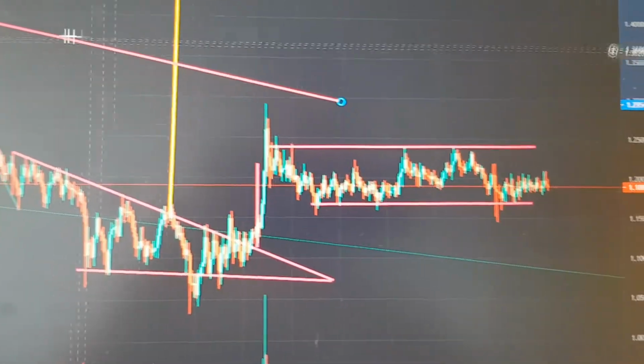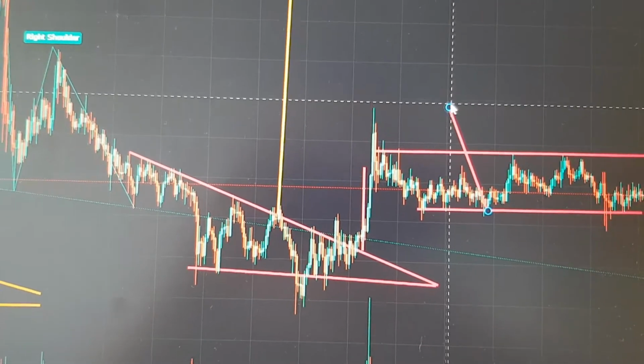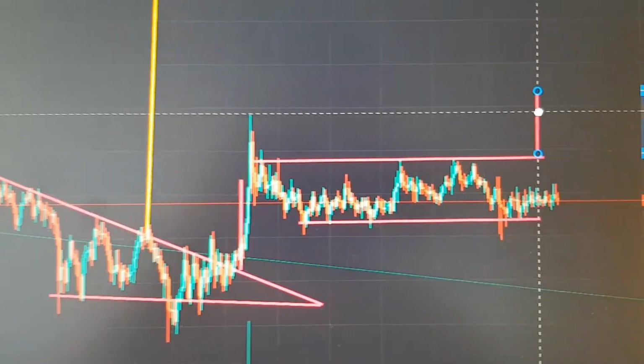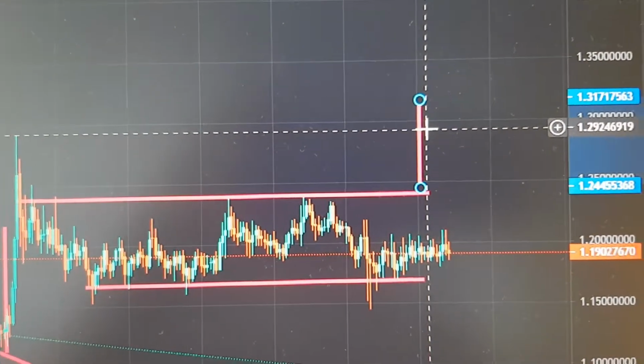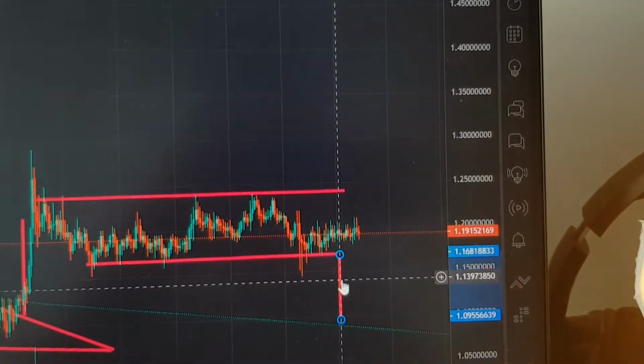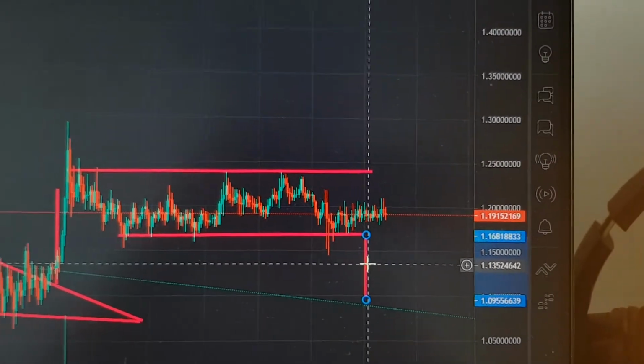And the price target of this, what's this line I've drawn, would be basically the height of this pattern. So let me just grab that real quick. And if we break towards the top of this, we'd be going to 1.31 Cardano. Then if we go down, which I don't think we will, we'd be going back to around $1.09 per Cardano.